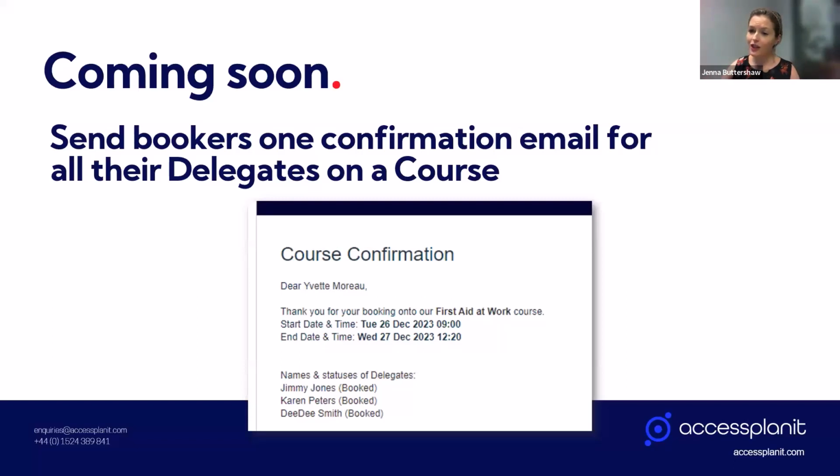But what this new feature will do is allow for multiple objects to be included in one email. So rather than booking 3 people onto a course, Jimmy, Karen, and Dee, and getting 3 individual course confirmation emails, you'd be able to send just the one, just to that booking user. This would apply to reminder emails as well, certificate emails, and cancellation emails. This is really beneficial if your customers tend to book more than 5 people onto a course at once, as they will receive just one email rather than have their inbox absolutely hammered every time there is an update about the course.